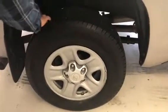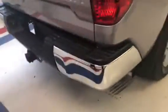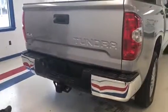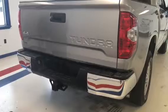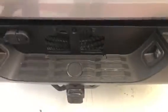Tires on the back are slightly better than the front. They're a little closer to 3/4. And you see the back bumper is pretty much like the front. You get the chrome corners, plastic center, gives you a little better footing for crawling on and off. And you have your new spare in there behind where the license plate will go. You have your hitch receiver, your plugs for your lights, wiring.